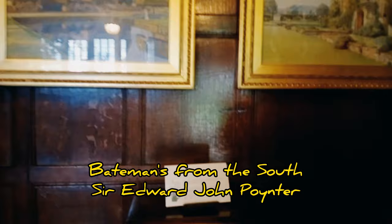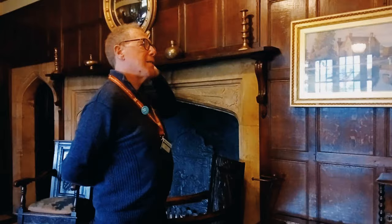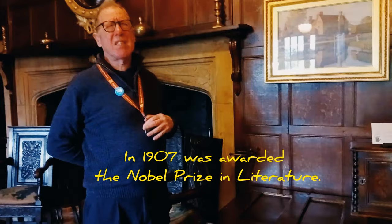So this is the garden. This was painted by Edward Poynter, who was Kipling's uncle. And Kipling won the Nobel Prize in 1907 for literature. He got £7,700, I think it was. And he used that money, or some of that money, to landscape the garden.